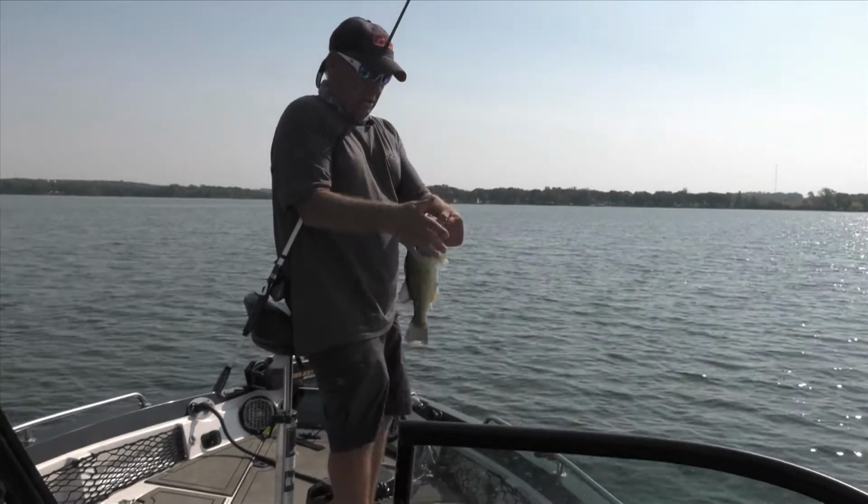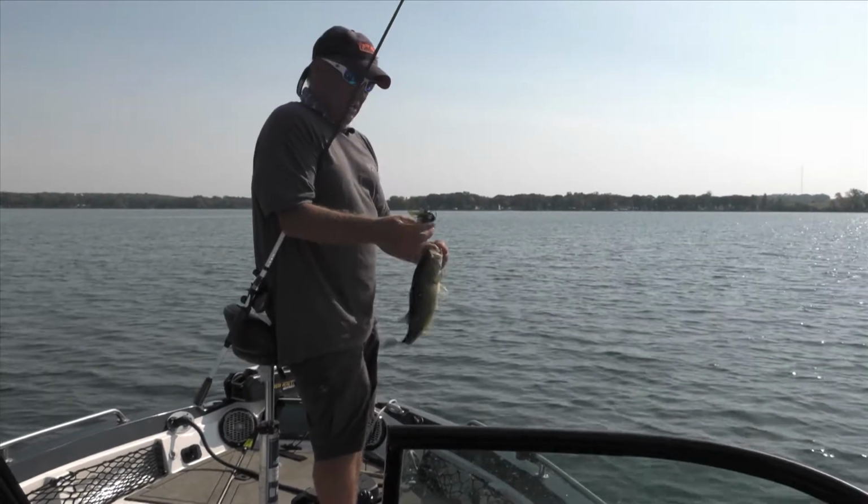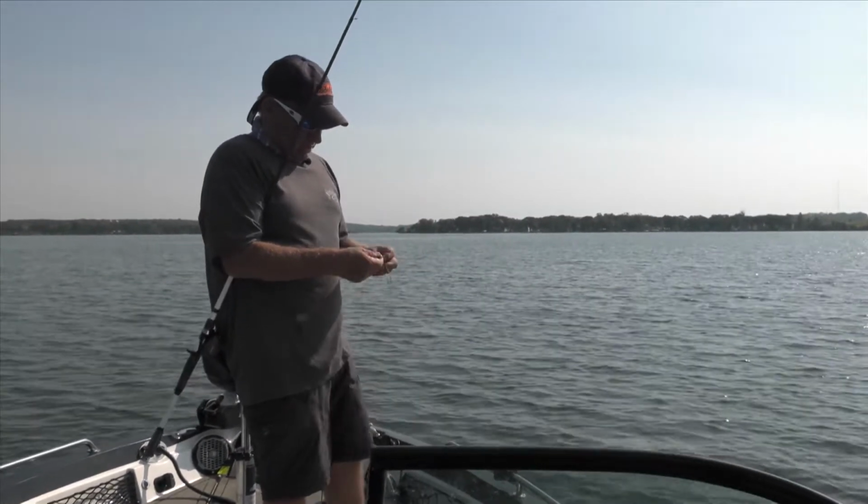The other thing that's important is using a big jig. These are 3/4 ounce Hack Attack jigs. That big 3/4 ounce Hack Attack is a big profile, it's a heavy jig, it's got a big, stout, strong, but very sharp hook. So you drop that baby in there, and it's what you need to get those big bass out.